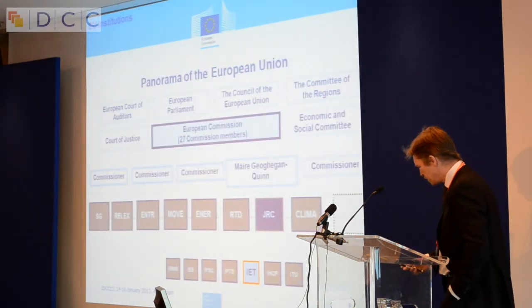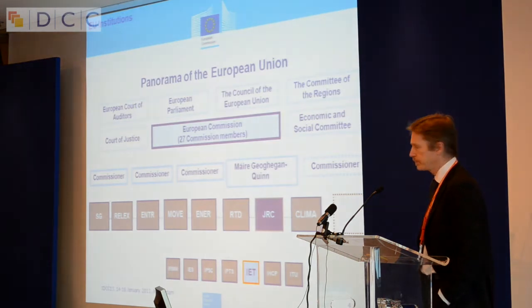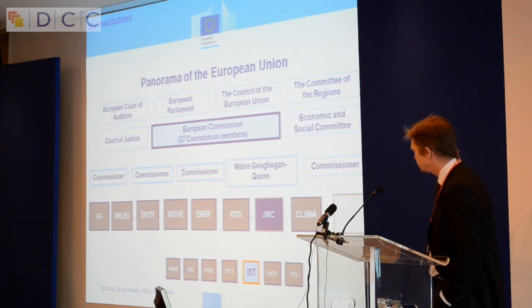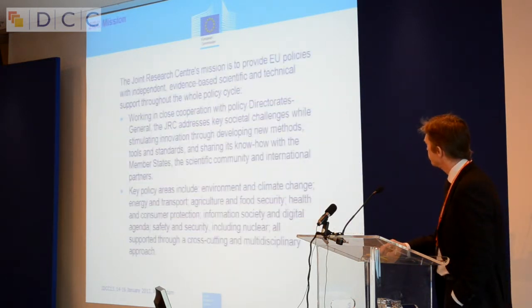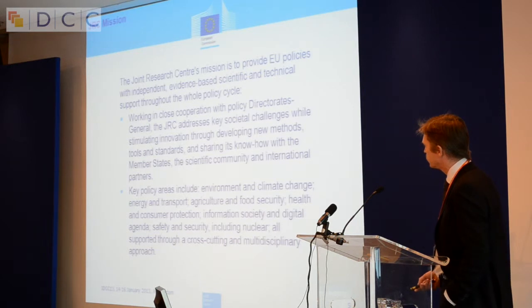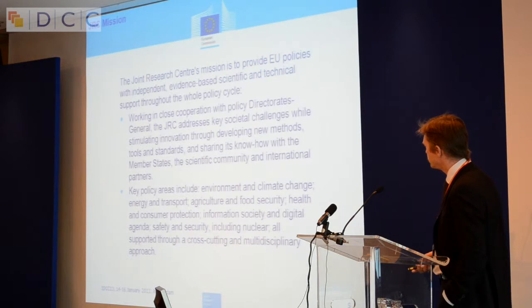This is a structure of basically the European institutions. The European Commission is the European Civil Service, and there are various departments or directorates, and the JRC is affiliated with the Research Directorate, and there are a number of institutes which make up the JRC. And as mentioned before, what we're supposed to do is deliver evidence-based scientific and technical support throughout the whole policy life cycle.